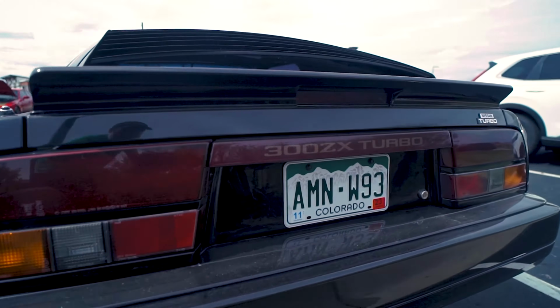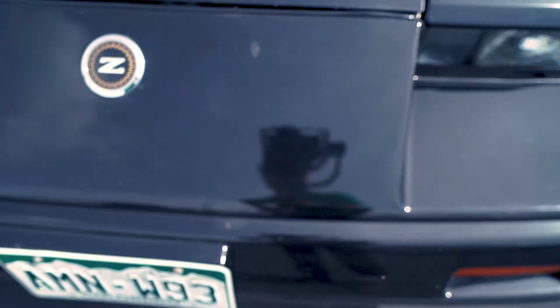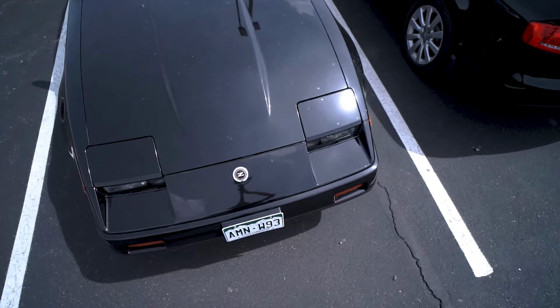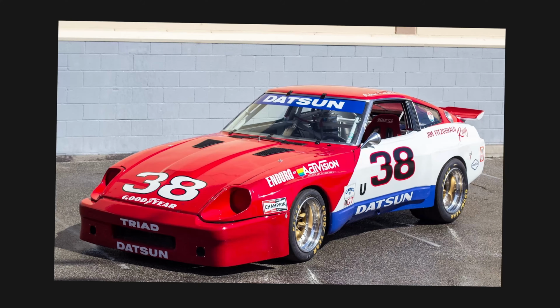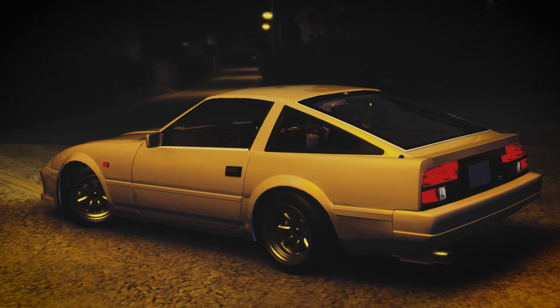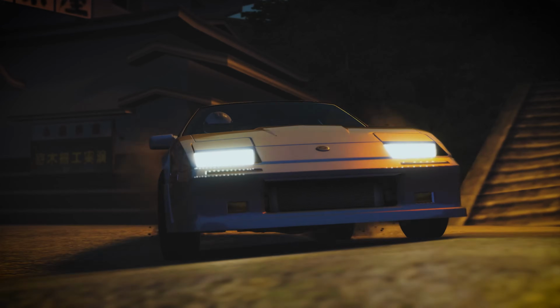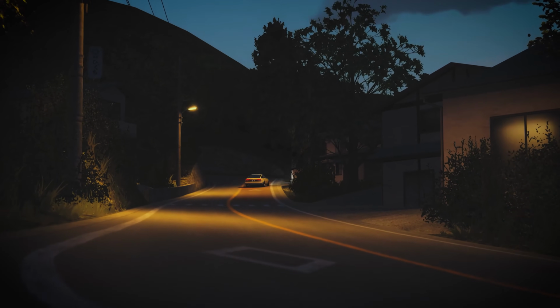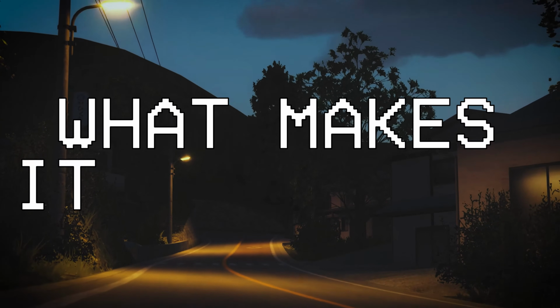The Z chassis is an unfolding book that has defined Nissan for 7 legendary chapters. The S30 and S130 chassis defined a generation of Grand Touring cars for over a decade, but in the early 80s an all-too-forgotten Z was introduced to the world. I'm speaking, of course, about the Z31. So why was it forgotten? Why should it be remembered? And as always, what makes it so great?